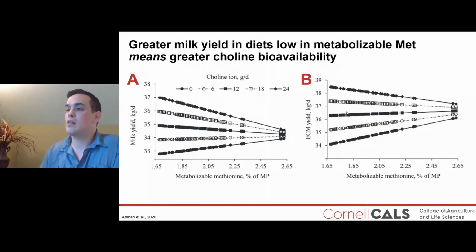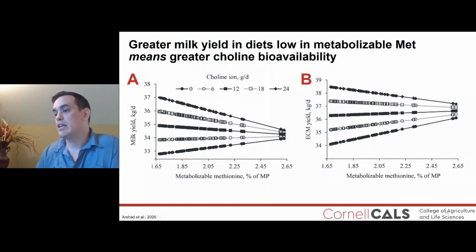And one of the things that other people have realized is that choline works to increase milk production at varying levels of dietary methionine status. Here we're looking at metabolizable methionine, on the low end 1.65%, on the high end 2.65% of metabolizable protein. You sort of have to look at this figure bottom to top, and it shows that the incremental increase in milk yield is greater in diets that are low in metabolizable methionine. You can still see increases in milk yield, just not as pronounced, in diets that are higher in metabolizable methionine.